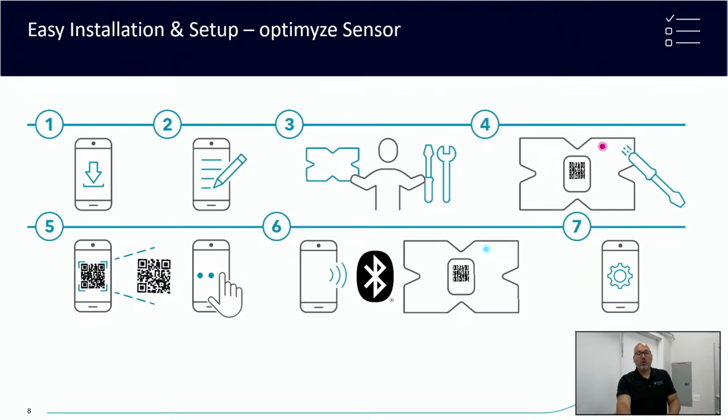Here are some pictorial instructions. It's sent with each sensor that goes out the door. There are descriptions associated with this as well in the actual literature piece that you'll get. But to quickly run through, step 1 is basically just telling you to download the optimized mobile application.